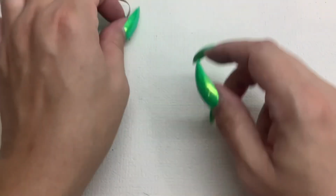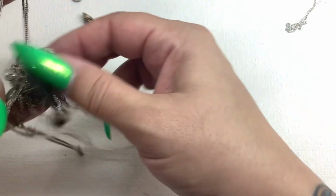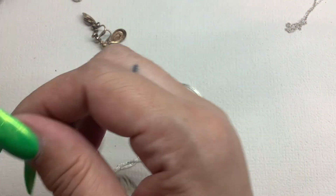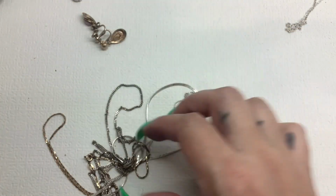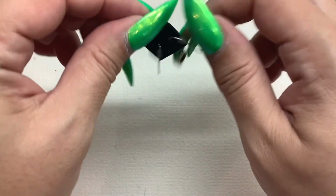All right. I got some chains, so I'm not even going to bother with the chains. We have a lot to go through, and we're about a quarter of the way through. So I'm not going to worry about the chains right now. It's all the chains. All right, here we go.